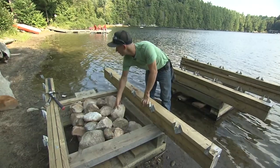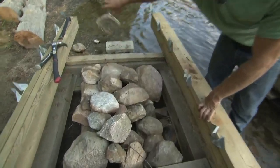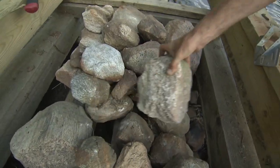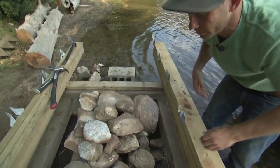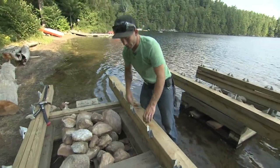Alrighty. Just move some of these rocks out, one by one, which really won't take us very long. And we'll build our new crib about 2 feet in this direction, and another 2 feet wider.